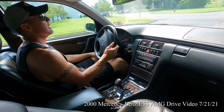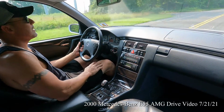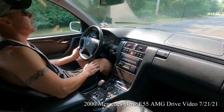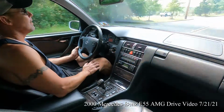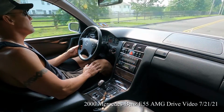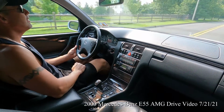You know, naturally aspirated V8, 350 horsepower, which by today's standards is not really what you would consider blazing fast, but I'd take this over a modern Mercedes-Benz any day of the week. I just love the layout of the car. I love the comfort, the huge trunk.